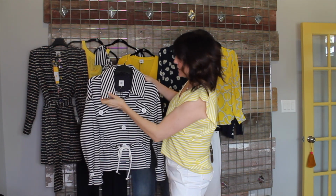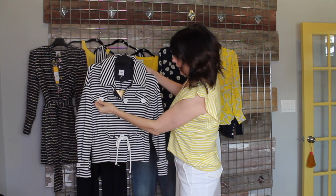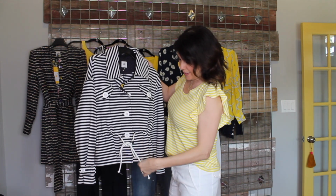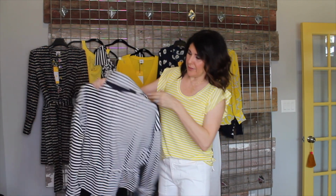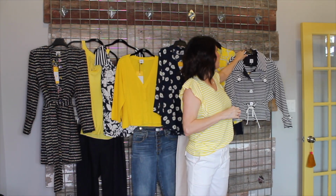You've got this oversized wide collar. You've got these beautiful white buttons that you can see everywhere. And then she's done a little cinch, which I think is wonderful because it's attractive on every body type to have a little cinch at the waist. And then she's completed it with this really pretty rope tie finished so that it doesn't fray. But ladies, I think that that's just going to be such a fun little topper. I know stripes don't video well, but trust me, you're going to love it. So that is Mia. That is our first group for spring.